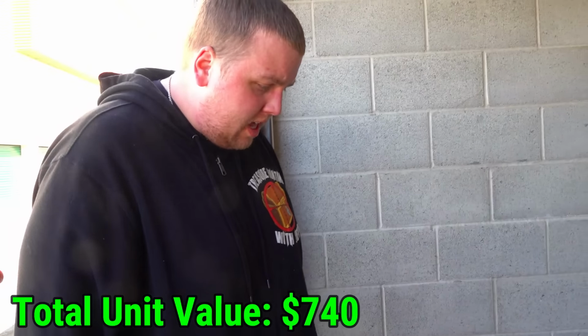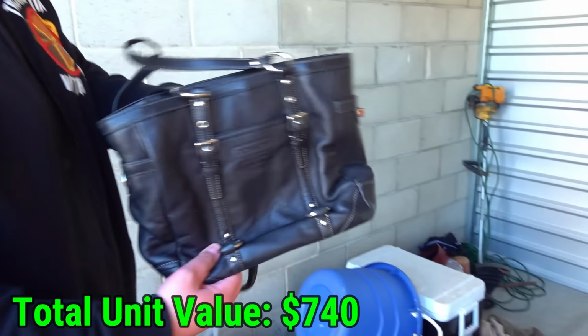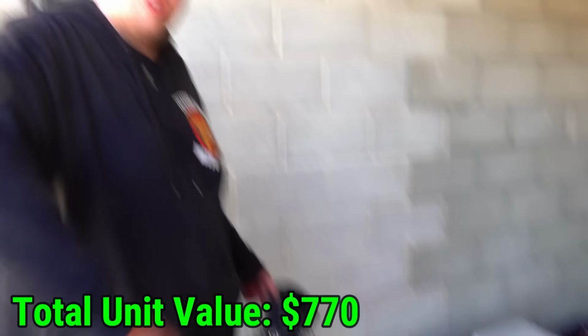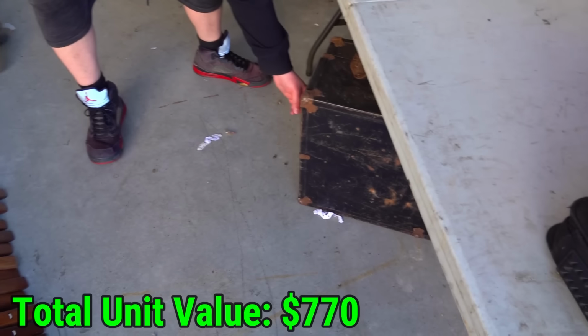Now, I guess it's time to... Yeah, that's a coach, actually. See that? I was looking down at it. That's actually a coach. There's the heat stamp and everything. That's not bad. But I was going to say, now let's pull up the trunk and see what's in there. Then there's only one thing left to get into. Let's go into this now.